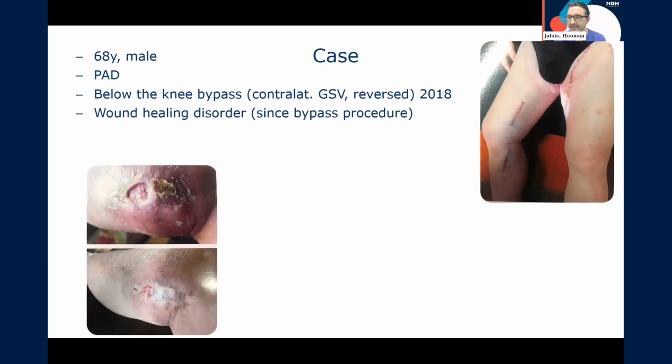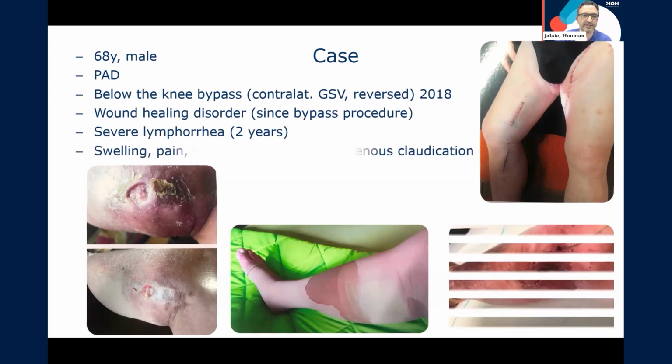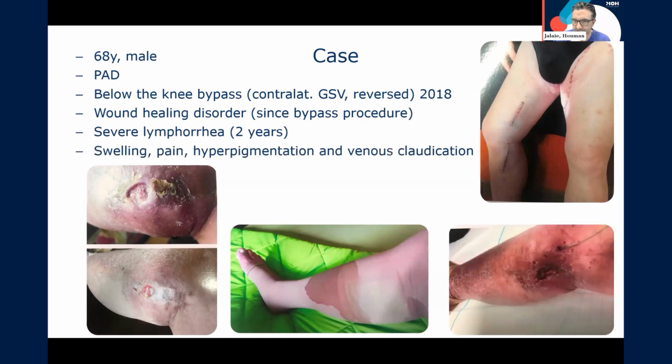And he had nearly 20 procedures on the wound, superficial procedures or deeper revisions, and always the bypass was patent. So he had no arterial problems on the right leg. The problem was the wound healing disorder plus a severe lymphorrhea, also the patient's private documentation, and a severe PTS. So that was the patient's leg as he came to us, also with the drainage. He received drainage, they removed the drainage, and he had a lot of procedures. The end stage was swelling, pain, hyperpigmentation, and a severe venous claudication, the full picture of PTS.